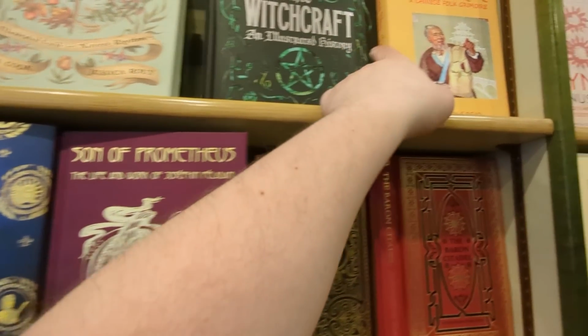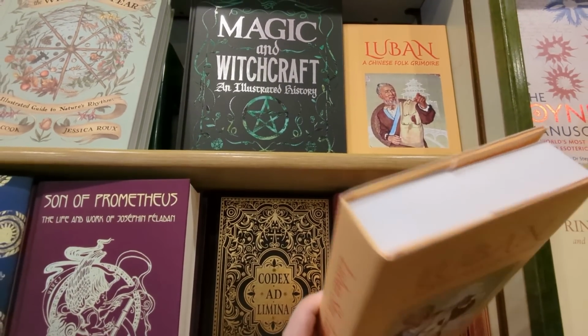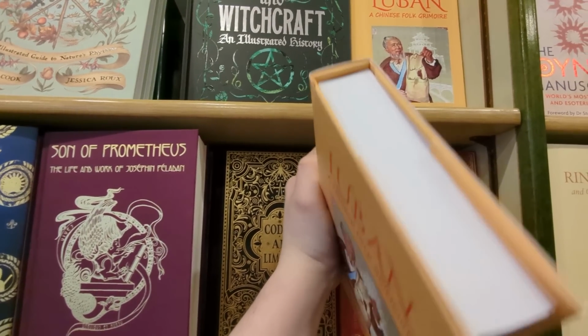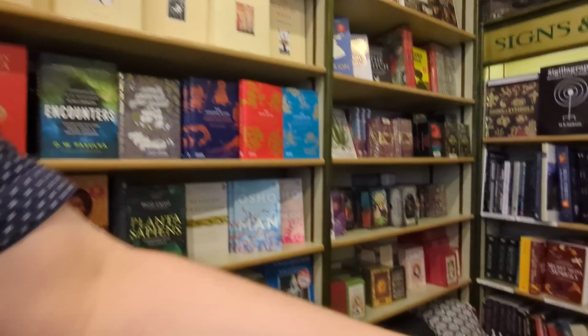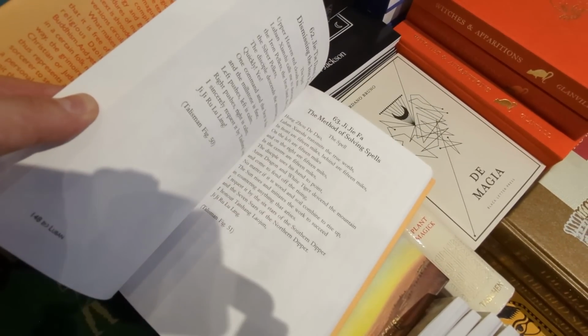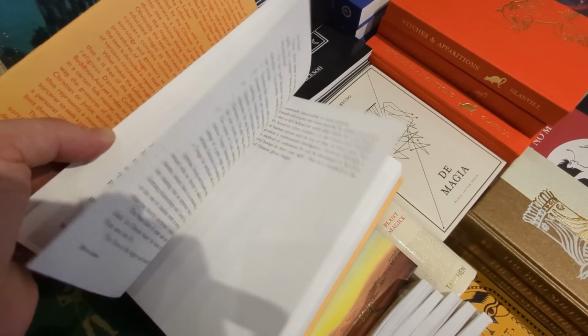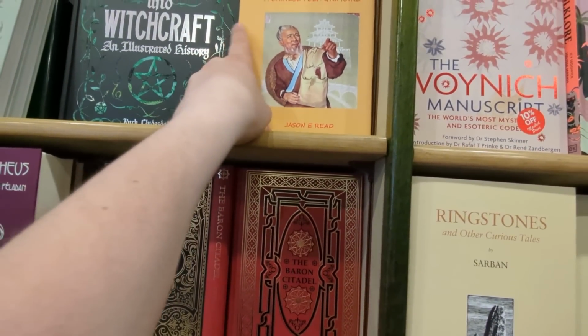This is one that I've featured on the channel before. It's actually an enormous book. Yeah, it is perfect bound, as I had suspected, but the contents look quite interesting. Let me just pop this down. Yeah, the writing's certainly very, very large, but it looks like a pretty big grimoire, you know, a pretty large Chinese grimoire. There's quite a few more of these downstairs that I've seen, so that's nice. Okay.